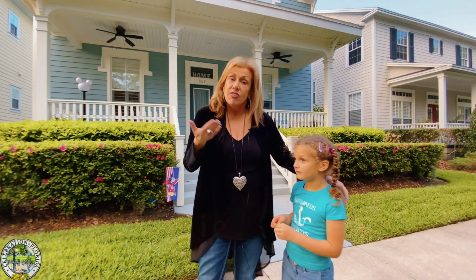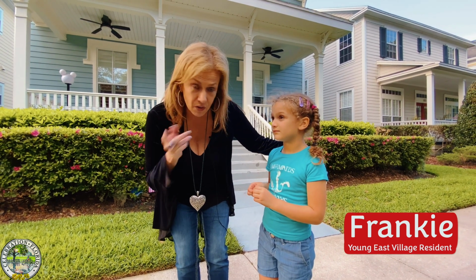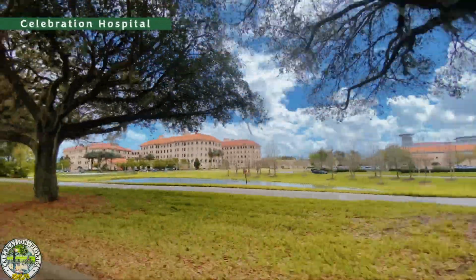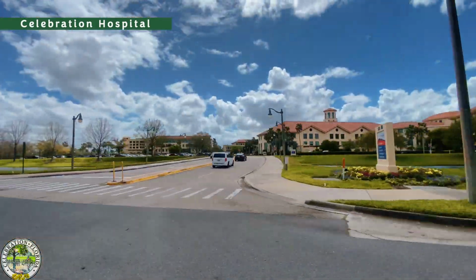Once again, you'll see all these houses with the Disney design had decided to have the double porches. So you guys, this young lady, her name's Frankie, she was born at the Celebration Hospital, and this hospital looks like a resort. Don't you think it's cool? Well, that's where my mom works. Yeah, and your mom's at Celebration Hospital. And we like that hospital, yeah? It looks like a resort, right?